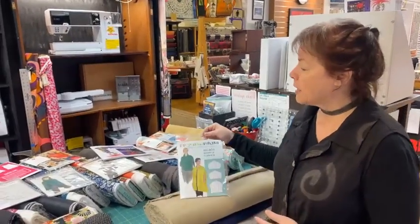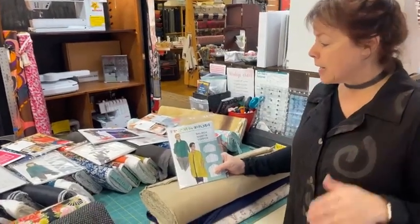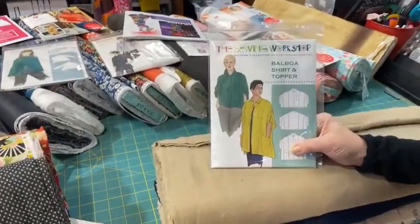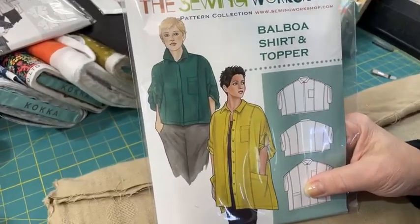We have a lot of Sewing Workshop patterns. Sewing Workshop patterns tend to be very nicely designed. I really like them. But sometimes if you don't use the right fabrics, they don't quite turn out the way you expect them to.